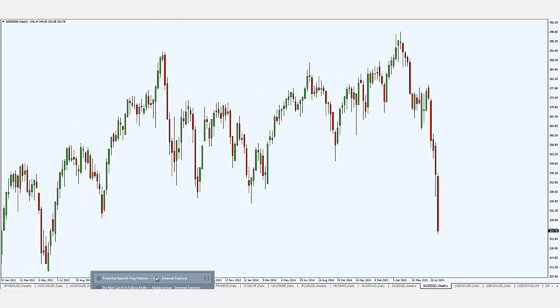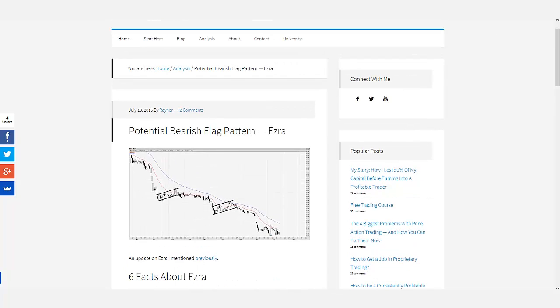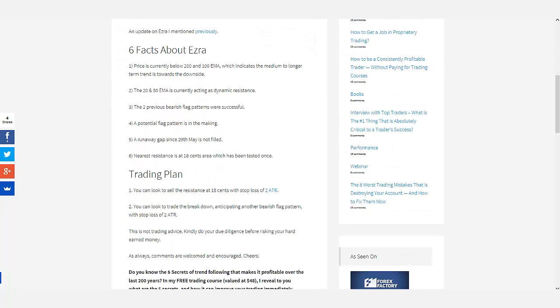So before I do that, let me share with you a post that I put out some time back. I mentioned on my website, I think over here on July the 13th, I said something like there's a potential bearish flag on Ezra. Then I shared with you my trading plan on how I look to trade it. I said that you can look to sell the resistance at 80 cents, stop loss of 2 ATR, or you can look to trade a breakdown anticipating a bearish flag pattern.